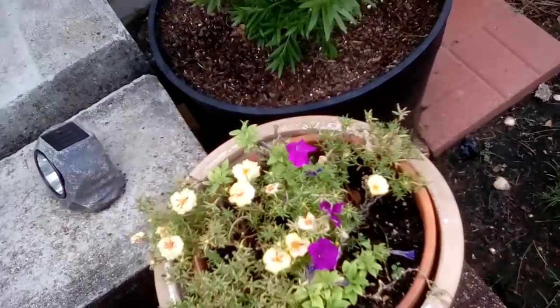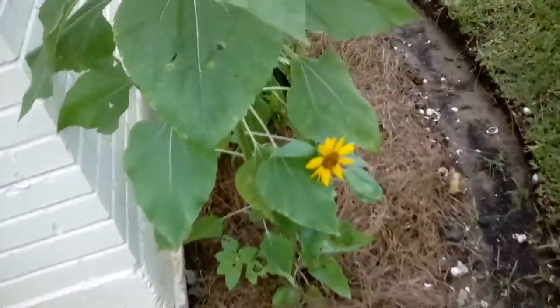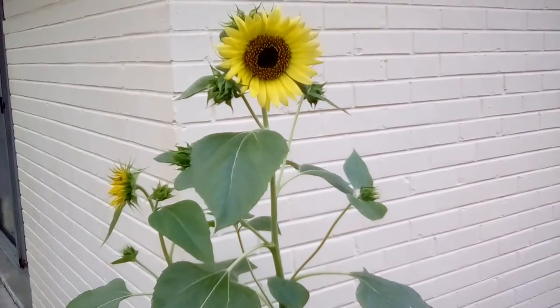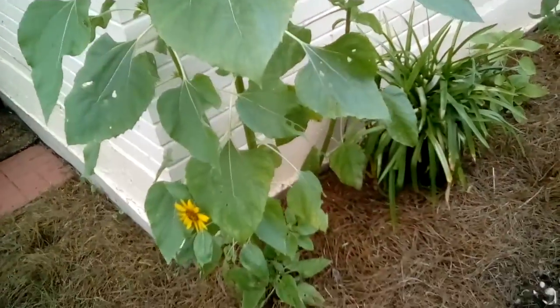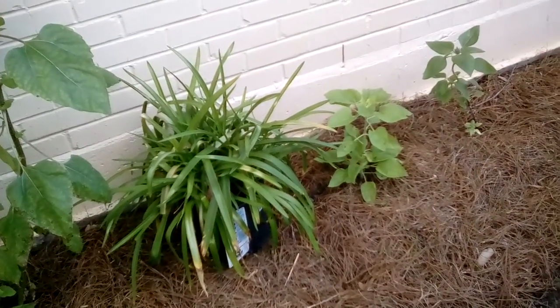See, I told you the cooler weather. It's still in the 90s here, but the blaring sun is not as bad. Like I said, we've been having a lot of rain. This is the sunflower. There we go. It's got lots of flowers on it. So that's doing nicely.